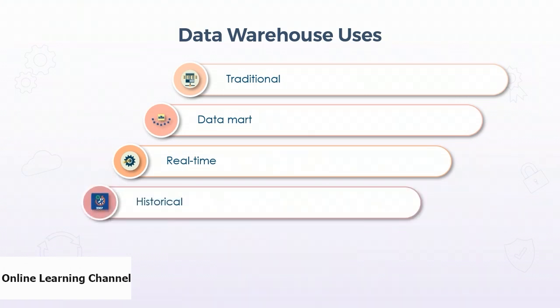The historical data warehouse. In the past couple of decades, the government has mandated how long we have to keep our data and our historical information. These mandates have caused an increase in the popularity of the historical data warehouse. This type of data warehouse contains data volumes that are many times larger than that of traditional data warehouses, which requires you to pay close attention to storage structures and partitioning. Data refreshes are semi-frequent, say weekly or even monthly, and there's usually less query traffic than with traditional data warehouses, data marts, or real-time data warehouses.